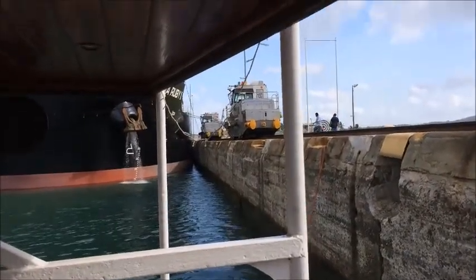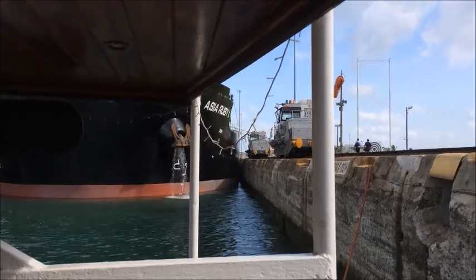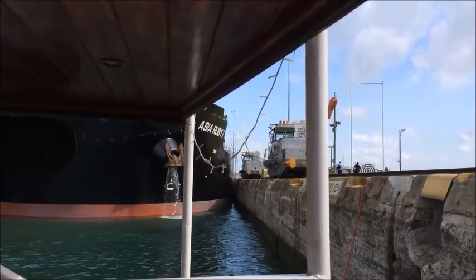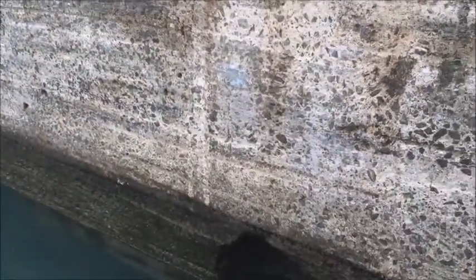This is the gap lock. We've now got the Asia movie right behind us. Tensioned up on the locomotives. This is the last lock. And now we're going down. The tide is going out.